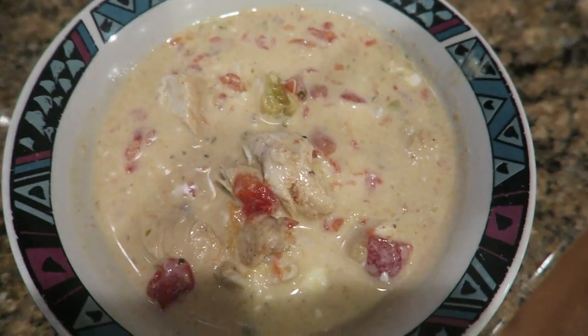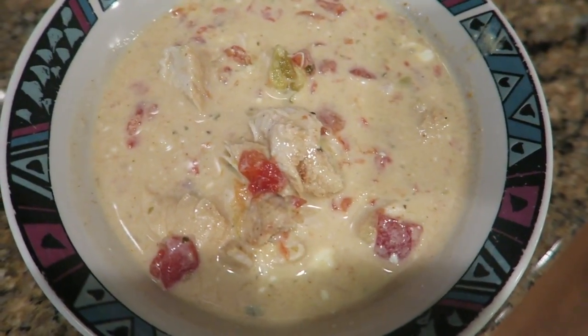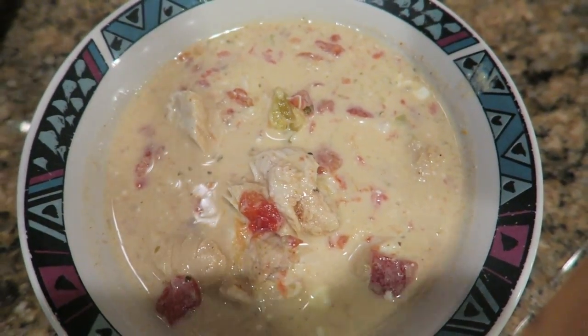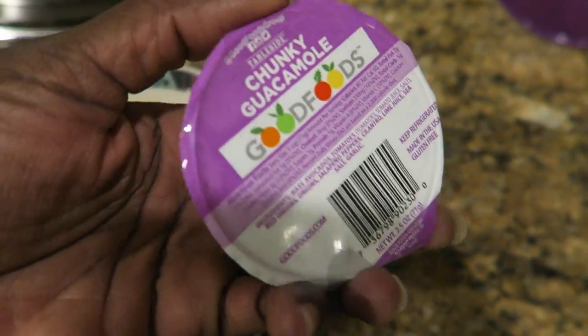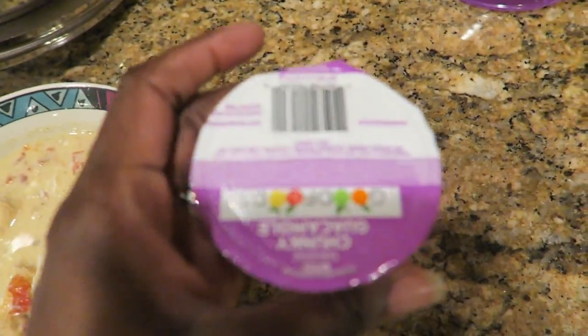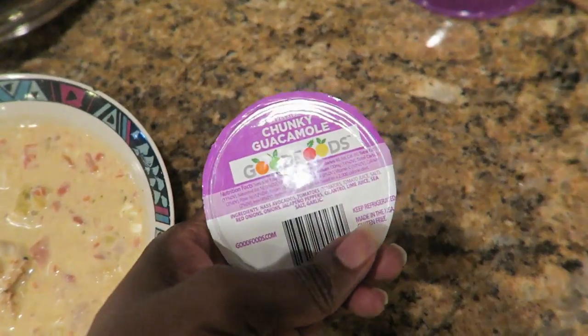And there we have it, it's all done. My husband had rice and tortilla chips with his. I'm just gonna have the soup like this and some guacamole, and it is time to eat. This is the guacamole that I use. It's like the perfect serving size. It has great fat, it tastes really, really good. I get these from Costco.